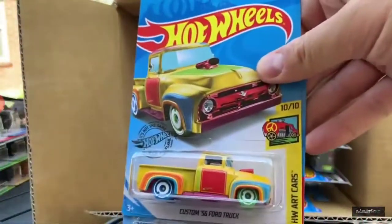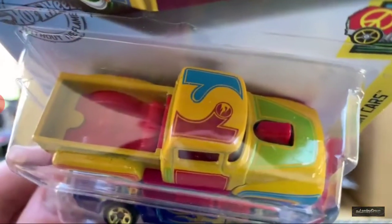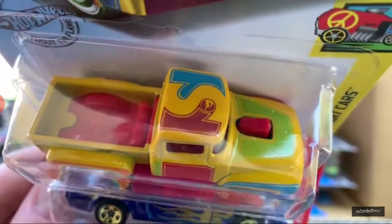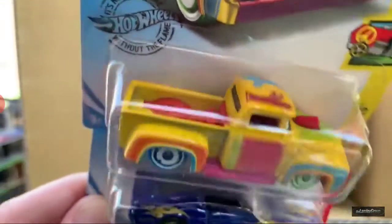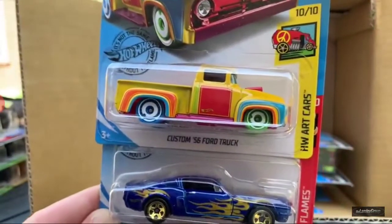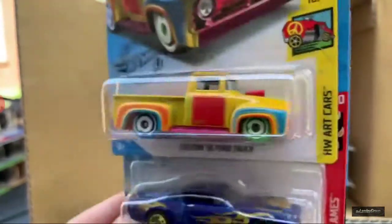Oh. Custom '56 Ford truck. If you look at the top of this custom '56 Ford truck, you will see that's a treasure hunt. It has a symbol that you might be interested in. If you look at the card, you can barely catch it. This is the regular treasure hunt for the K case, from the Art Cars series, and that's very cool.